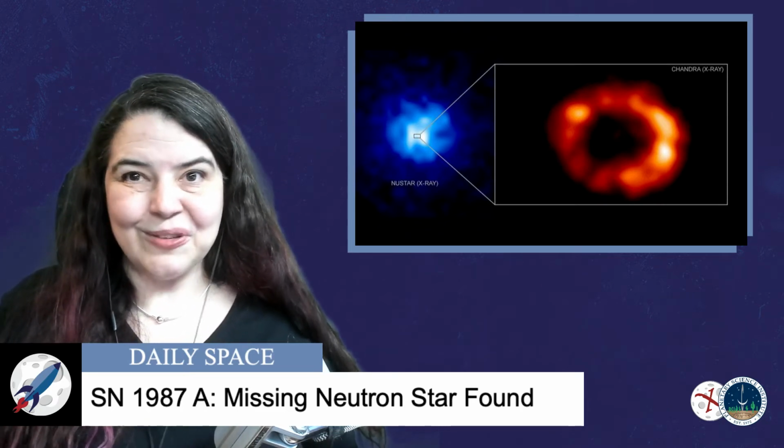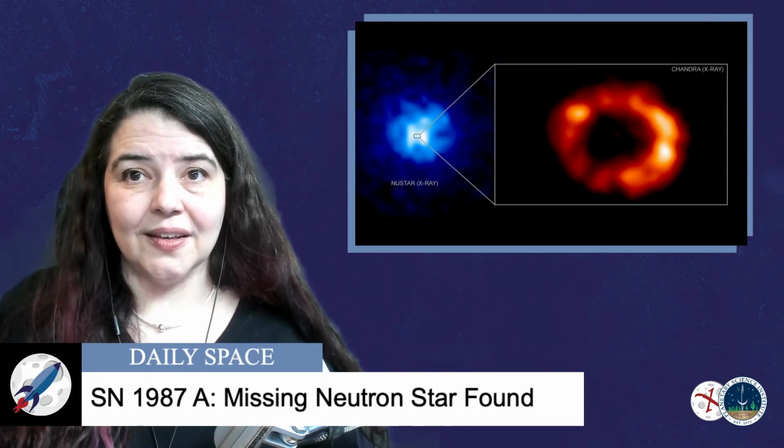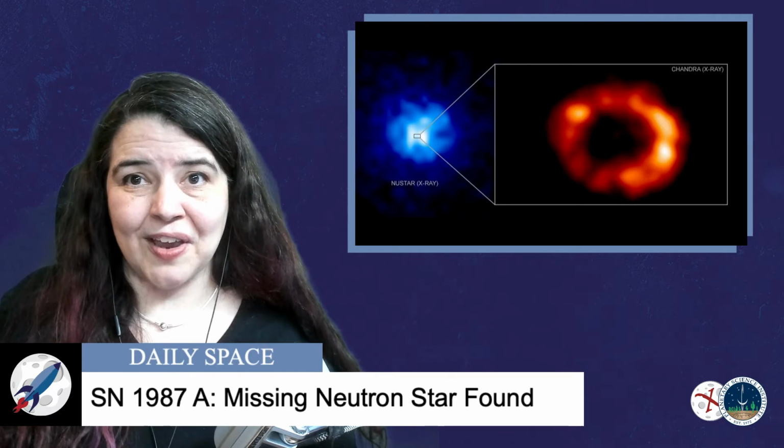The birth and evolution of pulsars is something that occurs on human timescales. Supernova 1987A is a millennial, and it has been watched as it matures by the boomer astronomers.